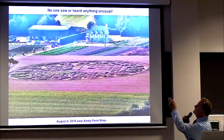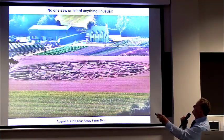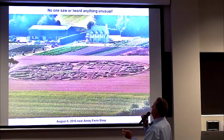And here's how close to the farm shop it was. And they're right there and they didn't see anything. And here are people picking the vegetables. And there was a big thing behind me on my song about this 10-part article. It's right here. And no one saw anything.